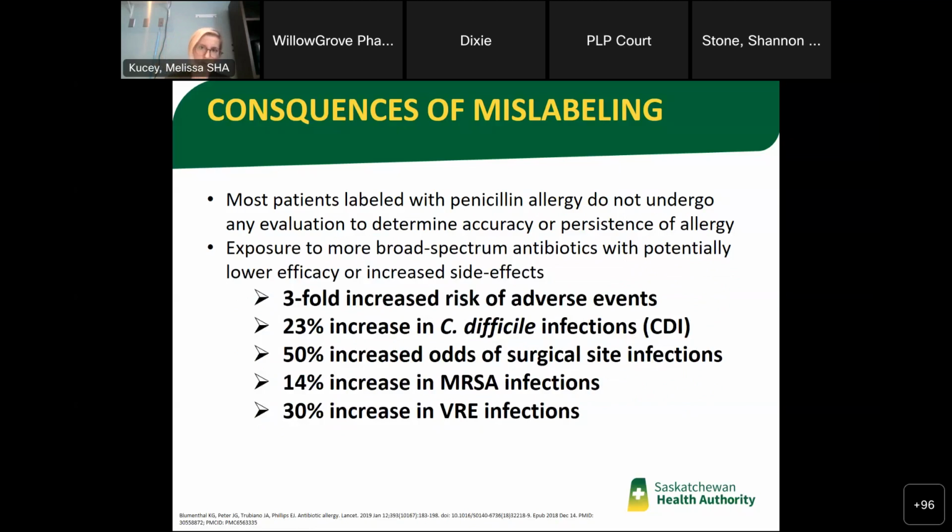And there are consequences of carrying a penicillin allergy label, particularly if you don't have a true allergy. We know that most patients, when they are labeled with a penicillin allergy, don't undergo any evaluation or re-evaluation to determine the accuracy of that allergy or the persistence of that allergy. And this often leads to exposure to more broad-spectrum antibiotics that are potentially less efficacious and associated with more side effects. In fact, studies have shown that when we expose these patients to more broad-spectrum antibiotics with lower efficacy, these patients have a threefold increased risk of adverse events.